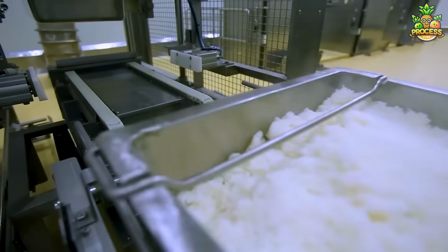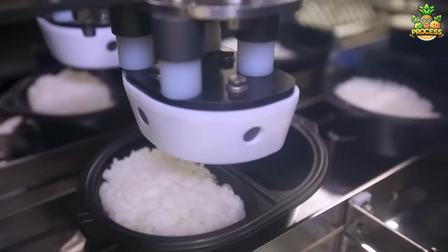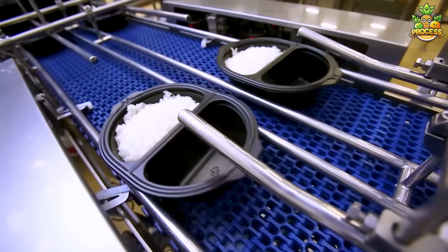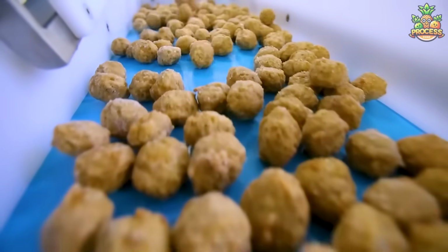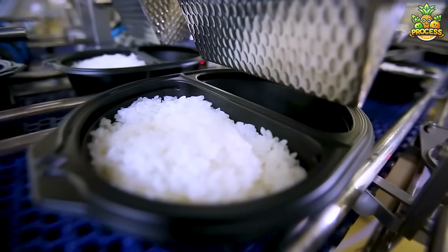Rice is cooked and all set to pour into the trays, so let them fill the hopper first. After rice, crispy chicken pieces are added into the trays to complete the meal box, along with pouring the sauces.